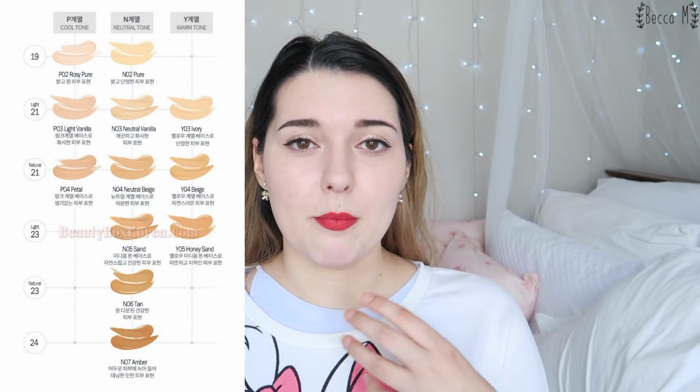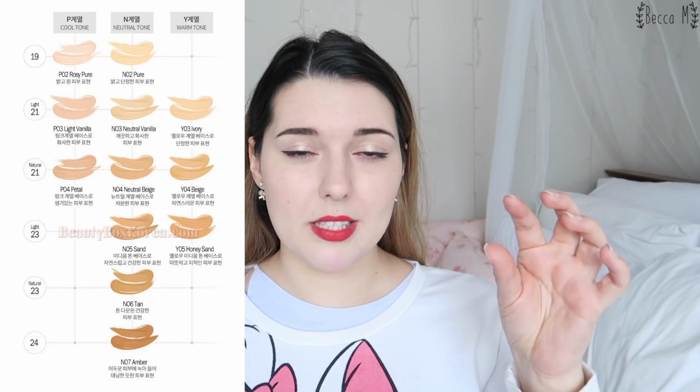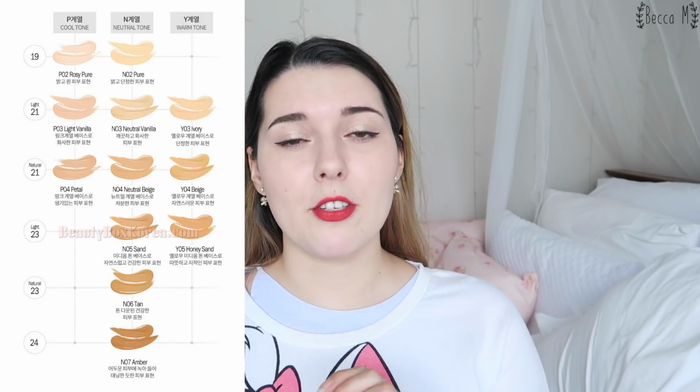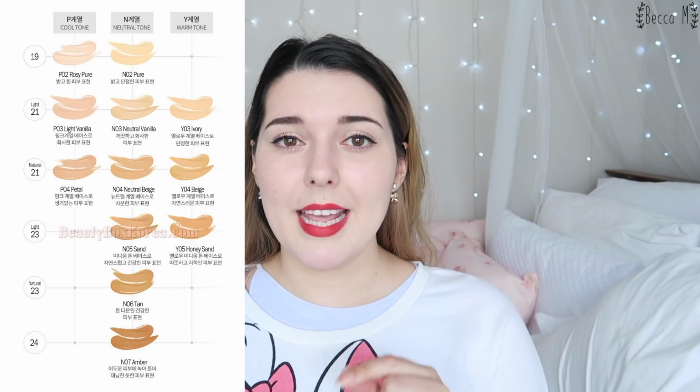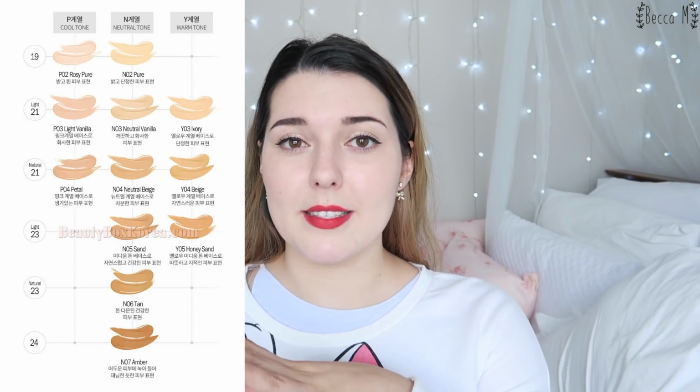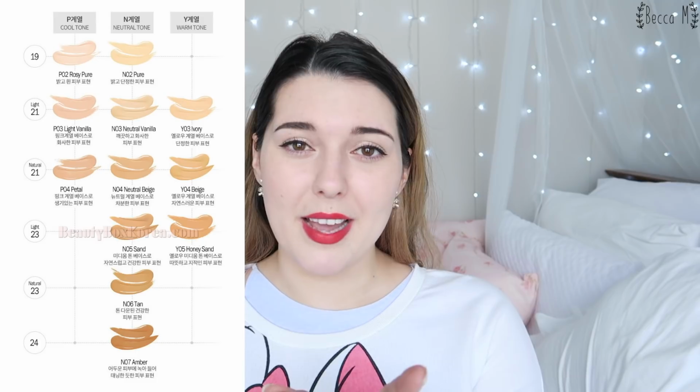They have separated them out into P, N and Y shades. So if you are pink or cool toned, then you will want something that starts with a P. If you have neutral undertones, which is pink and yellow, you want something that starts with an N. And if you are warm toned like me, you want something that starts with a Y.